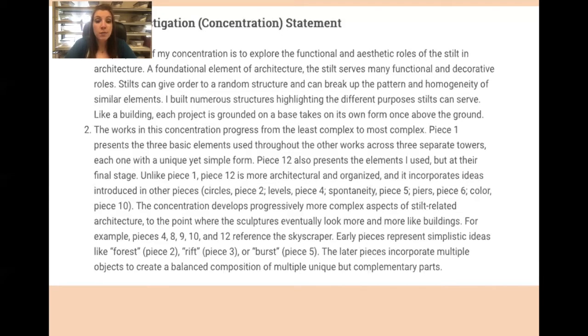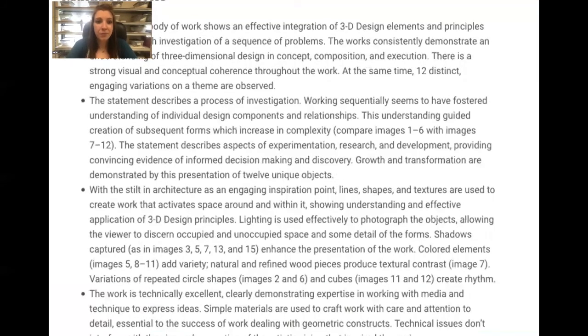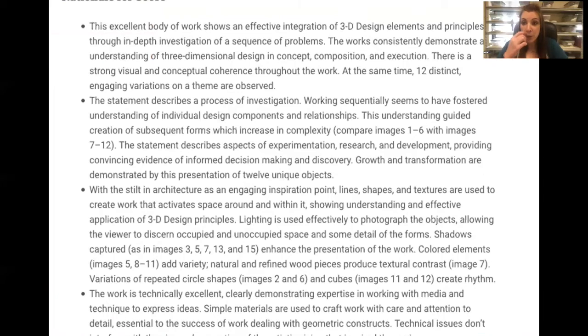So overall, this is a great portfolio. It really shows you how an idea can morph and change over time, but how it can still be visually unified. All right, let's see what the scorer had to say. So that was Ms. Cross's 2 cents, but let's see what the person who actually was hired to do the job said.